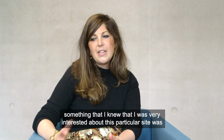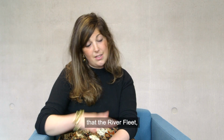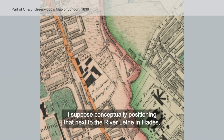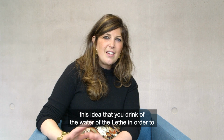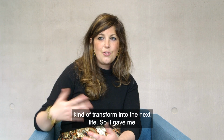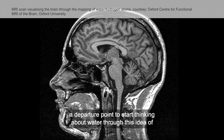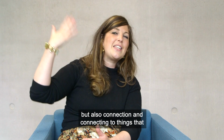And something I was very interested in about this particular site was that the subterranean River Fleet flows through the east of the site. I was interested in conceptually positioning that next to the River Lethe in Hades, this idea that you drink of the water of the Lethe in order to transform into the next life. So it gave me a departure point to start thinking about water through this idea of circularity and transformation, but also connection, and connecting to things that are bigger than yourself.